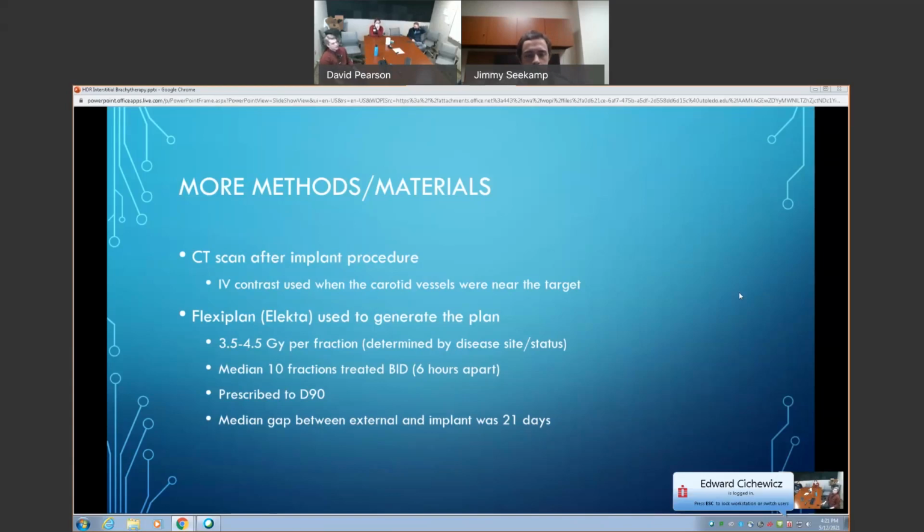So prescribed to D90, the median gap between external and implant was 21 days. So the patient is given some time after this external beam treatment. Their inflammation gets to go down, their body gets to recover a little bit before they're getting this following invasive procedure.